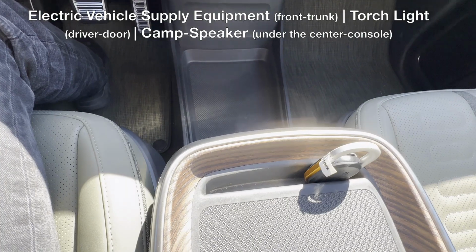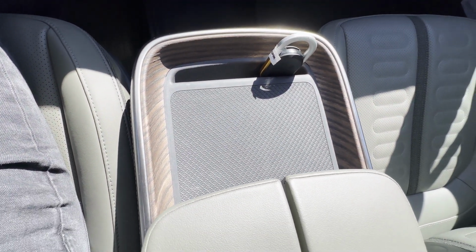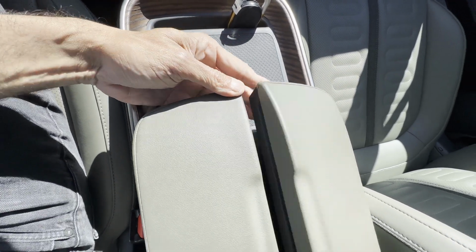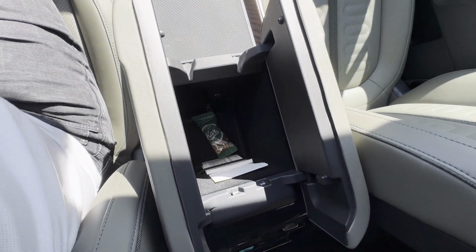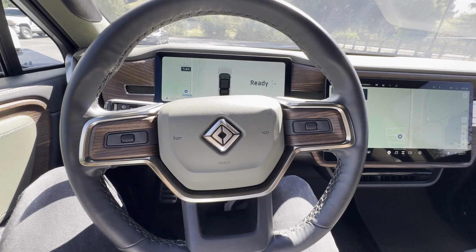The center console sits on the near complete flat floor with two cup holders that draw out, a wireless charging mat area with a spot to place the phone vertically, a two-door access to the center console storage with two USB-C ports within.